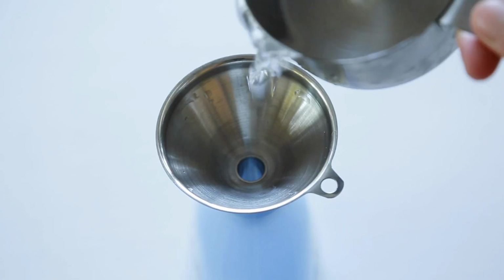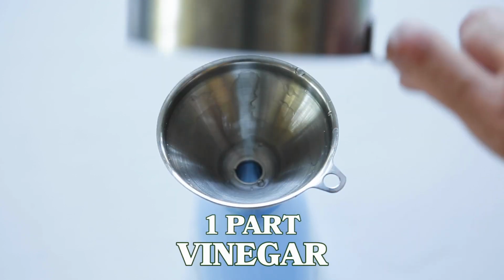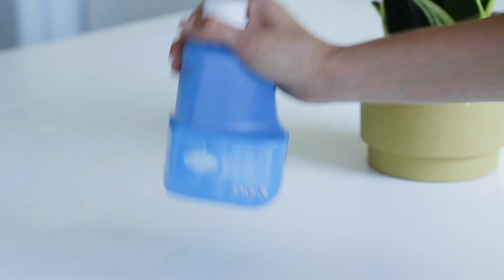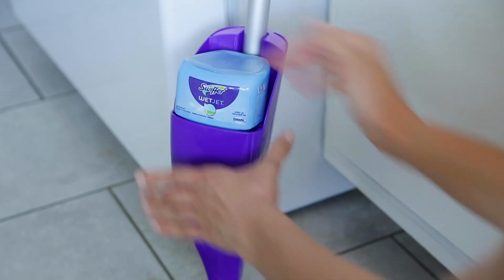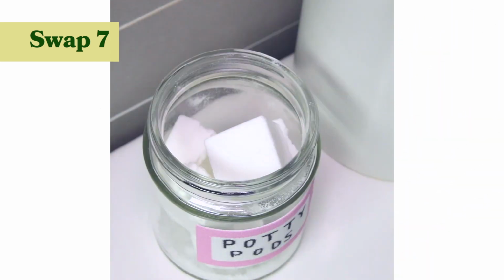And instead of buying the cleaning solution refills in plastic bottles, you can simply refill it with a DIY solution made out of 1 part vinegar, 1 part water, and a few drops of dish soap. And again, remember to do the research to make sure that the surface that you're cleaning on can actually handle the vinegar.